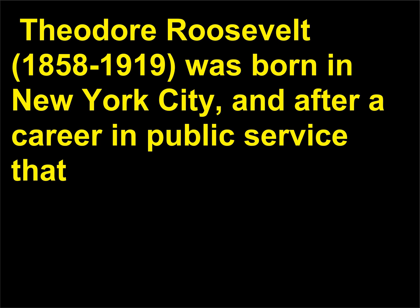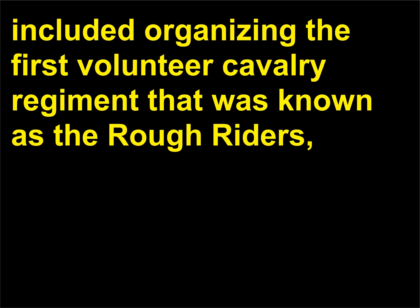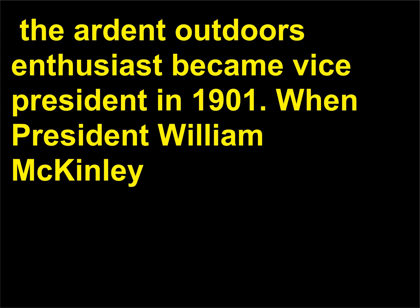Theodore Roosevelt, 1858 to 1919, was born in New York City, and after a career in public service that included organizing the first volunteer cavalry regiment that was known as the Rough Riders, the ardent outdoors enthusiast became vice president in 1901.